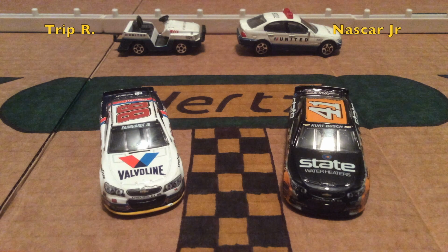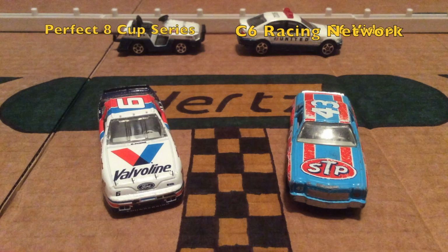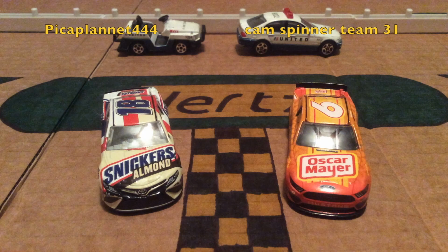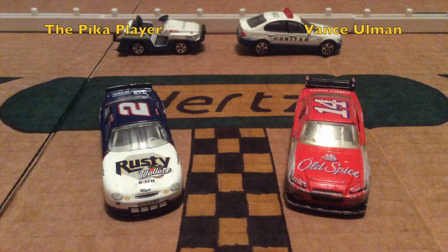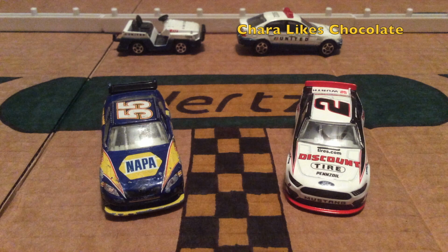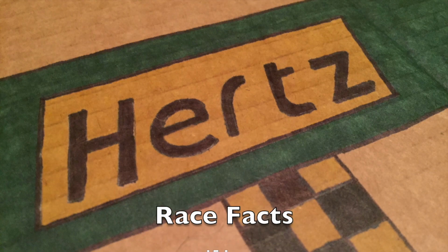Row 6 is Kurt Busch and Dale Earnhardt Jr. Row 7 is Richard Petty and Mark Martin. Row 8 is Ryan Newman and Kyle Busch. Row 9 will be Chase Elliott replacing Jeff Gordon, and our points leader, Carl Edwards. After them will be Tony Stewart and Rusty Wallace, and rounding out the field in row 11 is Brad Keselowski and Michael Waltrip.